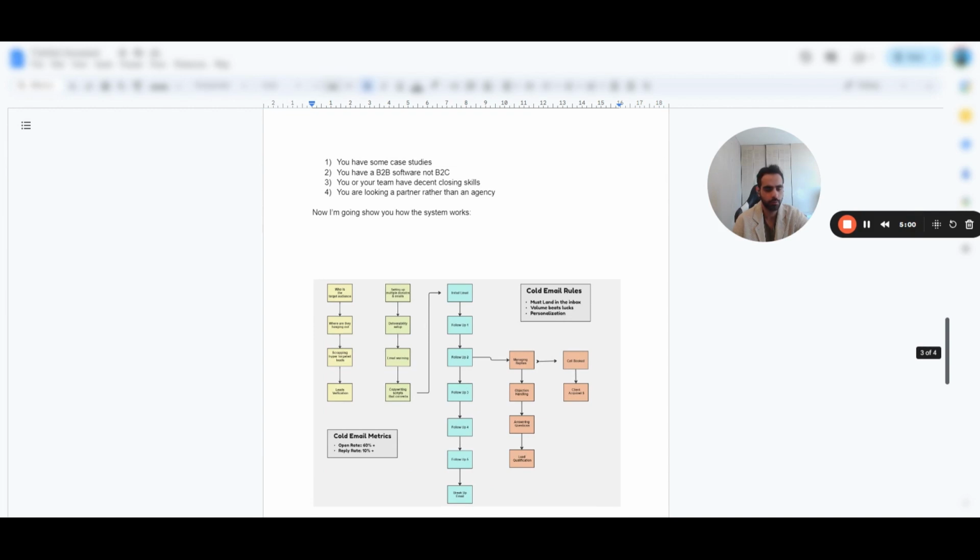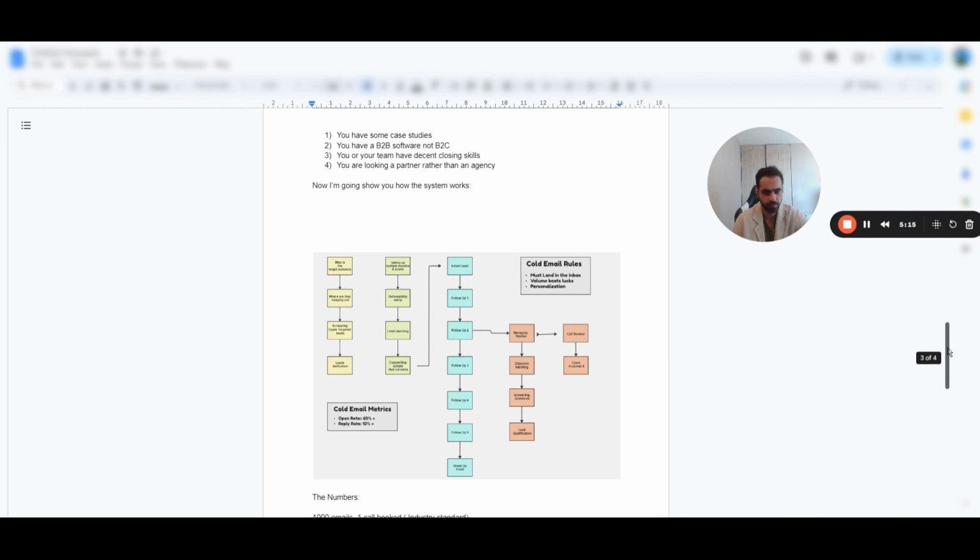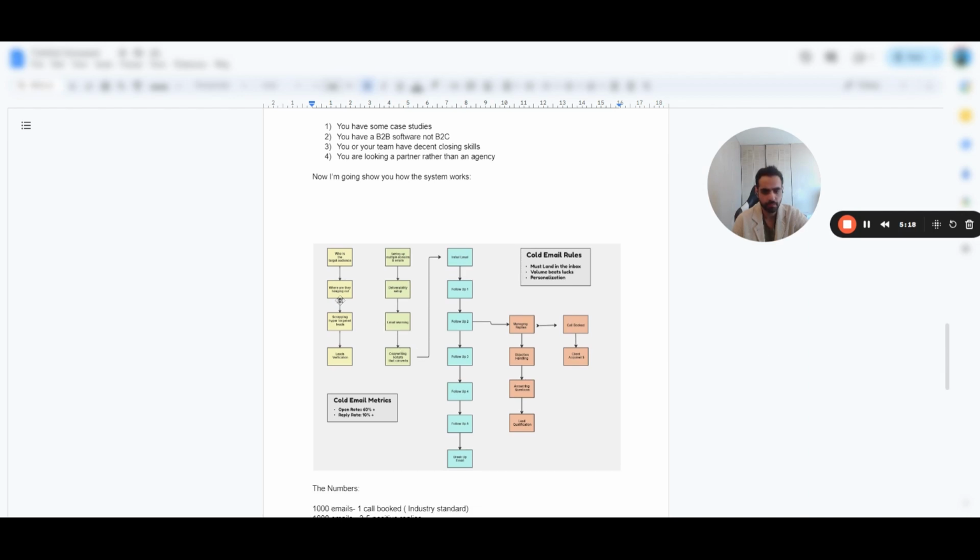It's divided into 4 parts. The first part is finding leads. It's knowing who your ideal customer is, what their pain points are, what their desires are, what results they are looking for, what their persona or position is, and where they are hanging out. Are they more active on LinkedIn? Are they more active on Instagram? Depending on the platform they're active on, we will get their contact information with the tools we are using.